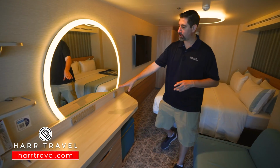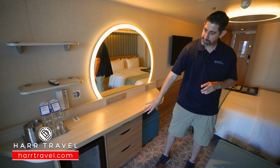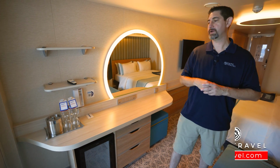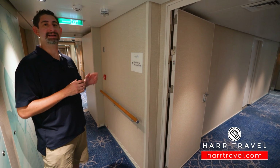You've got a nice charging station here, 3 US plugs, 4 USB chargers. You've got drawers underneath, a little bit more storage. You also have a mini fridge and a few more shelves up there for storage as well. Now, at the front of the ship, you're going to find the Cloud9 elevator that can access the thermal suite.